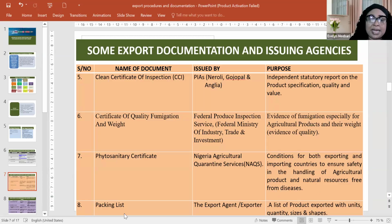Then you have number 8, the packing list. It is issued by the export agent or exporter, a list of products exported with unit, quantity, sizes, and shape. So the packing list gives you a comprehensive report of what products you are exporting.